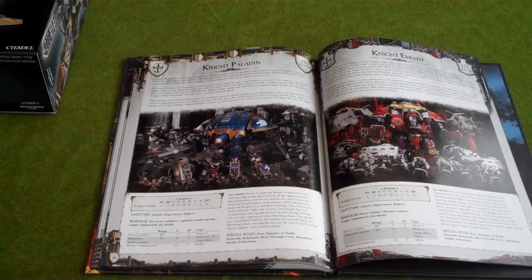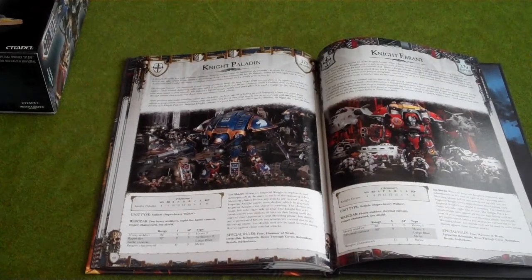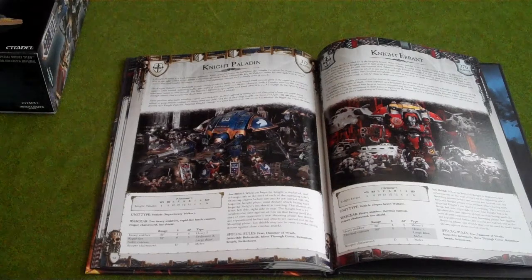Right, quick look at the two. So there's basically, at 1500 points, I think there's 5 army builds you can make. Because you're limited, you can only take 4 units. So you can take 4 Knight Paladins, 4 Knights Errant. You can take 3 of one and 1 of the other. And then you can take 2 of each. And that's your combination. So yeah, 5 army builds. There's no weapon options here. There's nothing like that. You either pick Knight Paladins or Knight Errants, one of which will be your Warlord.